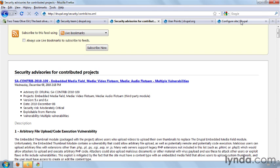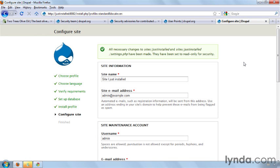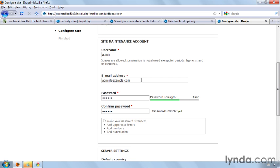One way that you'll be notified is by email, and you'll notice that when you first install your site. Now here I'm on the last screen before finishing, where I put in the site name and username and so forth. At the bottom of that page, we have this email notifications checkbox. If you leave this box checked, and it is checked by default, you'll receive an email message whenever there's an important security announcement about Drupal. That message, by the way, will be sent to this super user's address, so make sure that you enter that correctly when you set up your site.